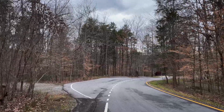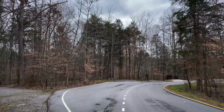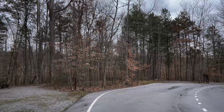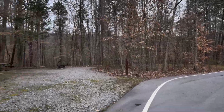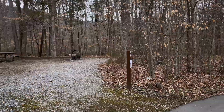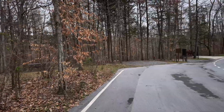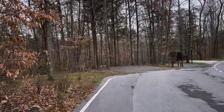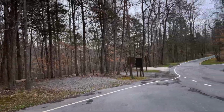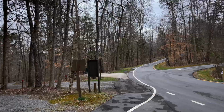If you want a blacktop site, you'll have to get an electric one. The non-electrics are all rock. None of them are bad. I mean, they're all good. I'm not saying anything about them being bad. What I'm saying is all of the electric are blacktop, which is strange because all these big motorhomes with generators take up the electric spots.